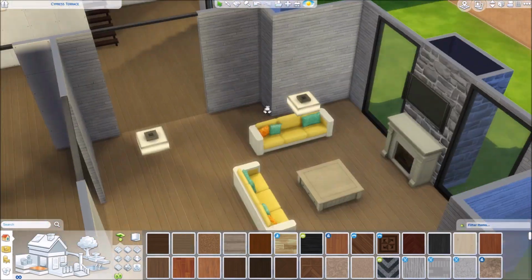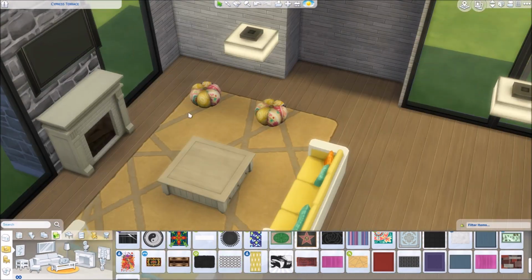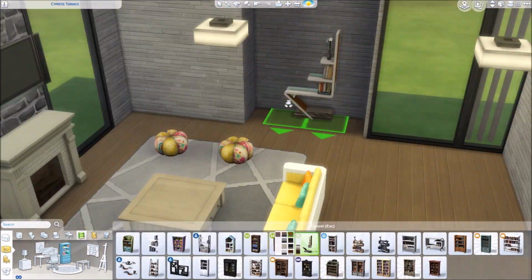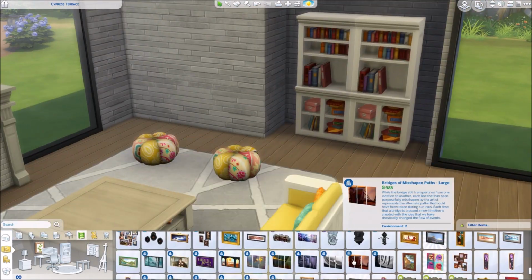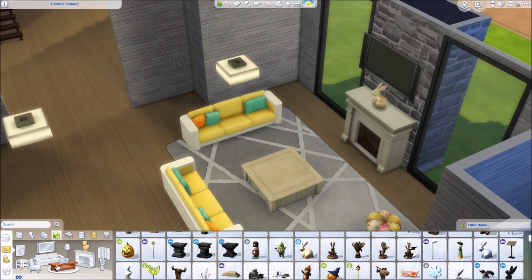So for the living room, I'm going with all kind of brick wallpapers because it looks nice with the furnishing that I'm using. And of course, I am using the, what's that pack called again? Parenthood game pack items. So there are lots of Parenthood game pack items. I use the couches, lots of clutter objects. I use the kitchen counter.